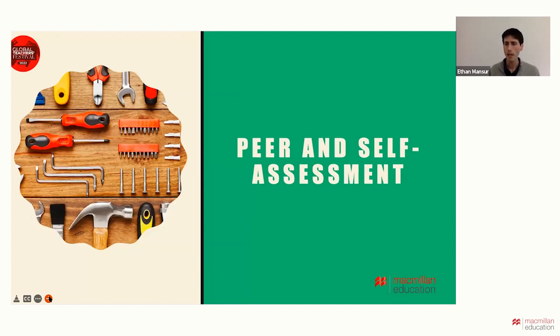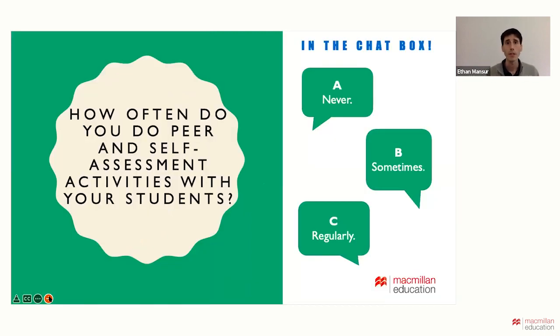And I found this quite effective in the context of exam preparation in particular. I've used it a lot with the writing, and that's what we're going to look at today. But before we do that, if you could just take a moment and tell me in the chat box, is peer and self-assessment something you do with your students? How often do you do it? Do you never do it? Do you do it sometimes? Do you do it regularly?